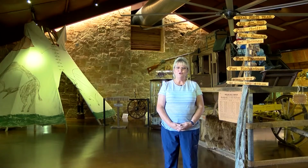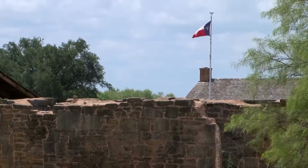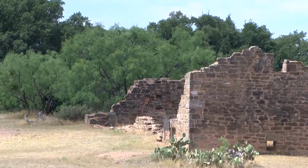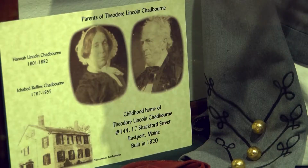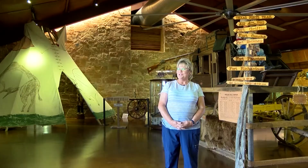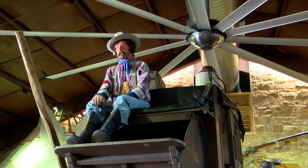Hey y'all, welcome to Fort Chadbourne. Fort Chadbourne was established in 1852. We are the predecessor to Fort Concho in San Angelo. We're named after Lieutenant Theodore Lincoln Chadbourne, who was killed in the Battle of Resaca de la Palma in the Mexican War. We have the only restored Butterfield stage stop in the state of Texas.